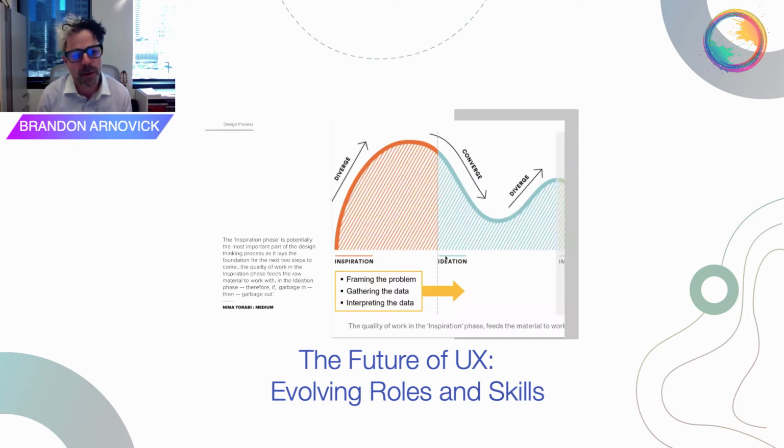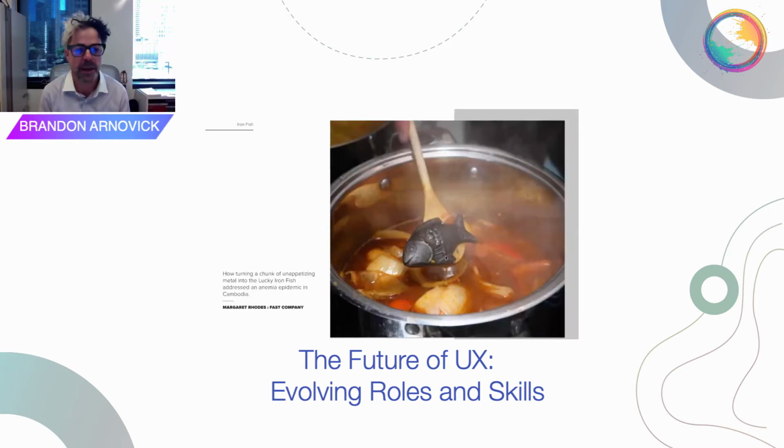When people talk about UX, it's often in relation to digital products, mobile apps, kiosks, websites, etc. And I feel like there's great value in widening your lens when it comes to thinking about what is UX, right? And I think of people that are solving countrywide health issues in Cambodia, right here, how turning a chunk of unappetizing metal into a lucky iron fish addressed an anemia epidemic in Cambodia. That was from Margaret Rhodes' article in Fast Company.